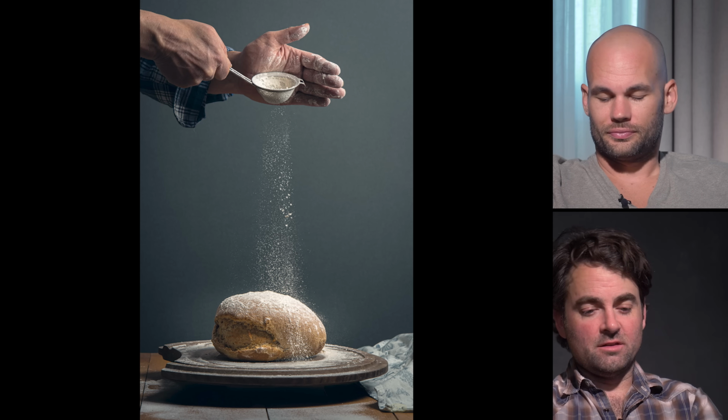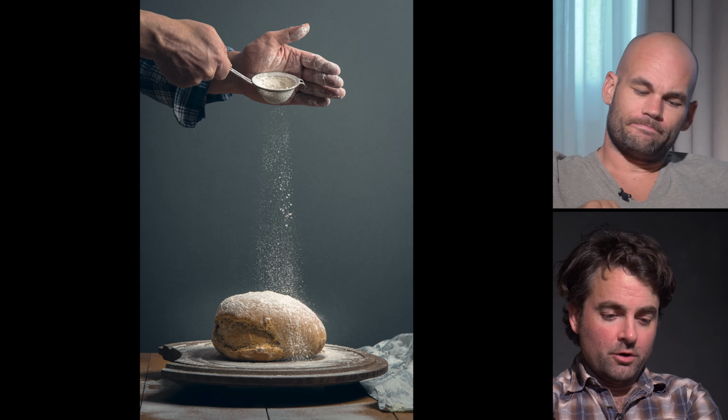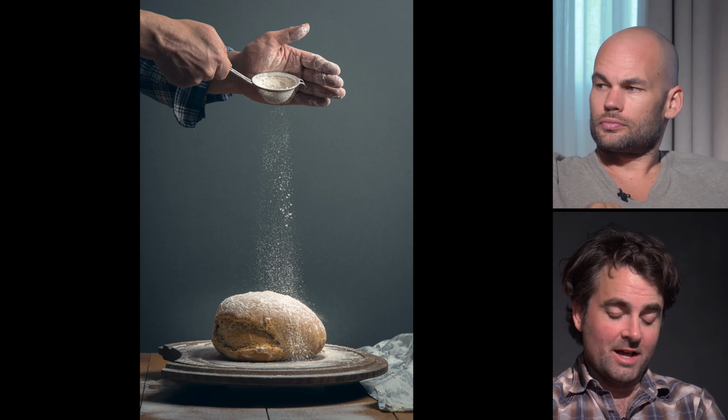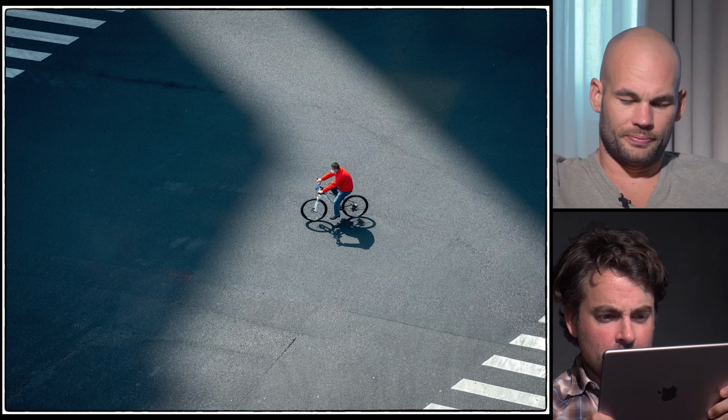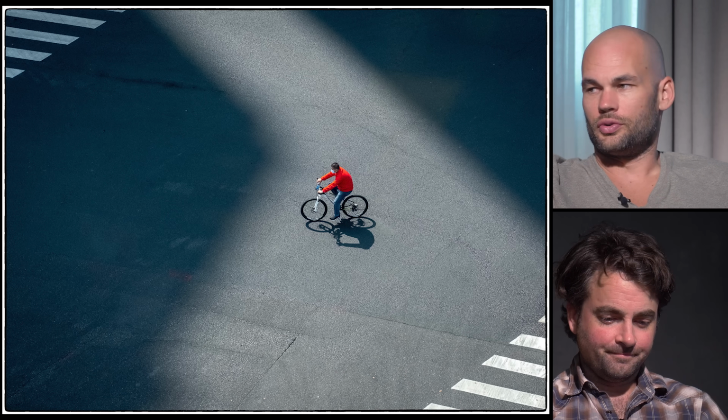This is a really pretty image. I think this definitely, put this on your website, put it on Instagram. It shows your talent well. Mix this in with a bunch of other food shots. I like it. Next up, this one feels like a true quarantine shot.